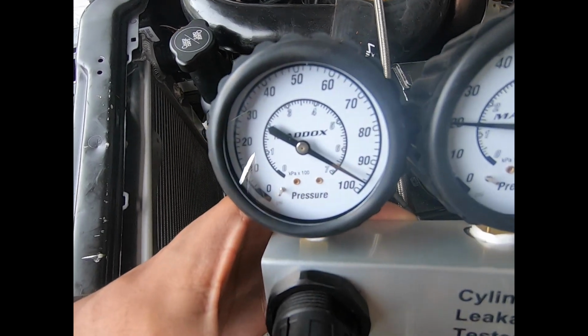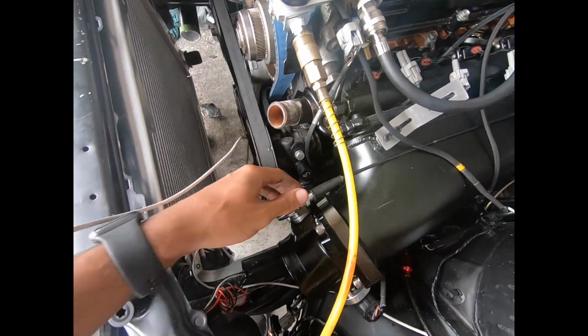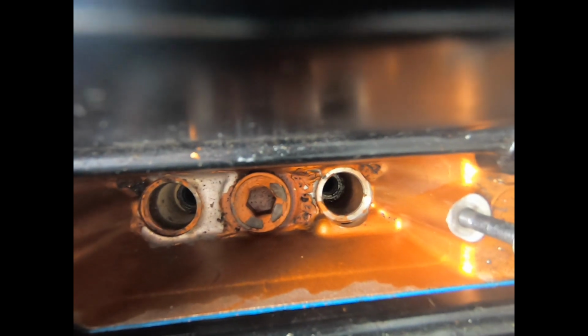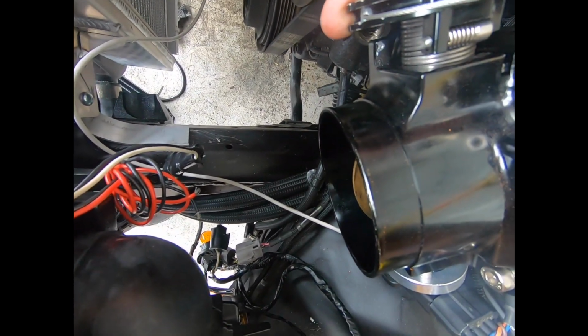All right, so cylinder number three seems to be our winner. We're down about 80%. It's passing over and coming out of our number two. We've got it. It's coming out of number two. And you open that up.